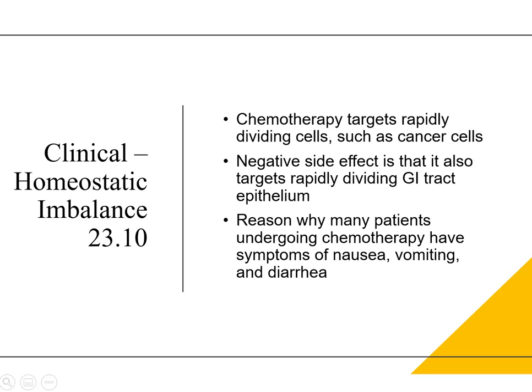So let's take a look at some clinical imbalances. If a person is on chemotherapy, these agents usually target rapidly dividing cancer cells. Cancer cells are rapidly dividing, and because the GI tract epithelium is also rapidly dividing, that's one of the negative side effects. Many patients undergoing chemotherapy have symptoms of nausea, vomiting, and diarrhea because their GI tract epithelium is also being targeted by chemotherapeutic agents.